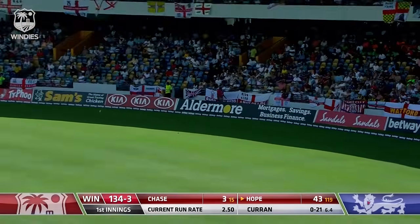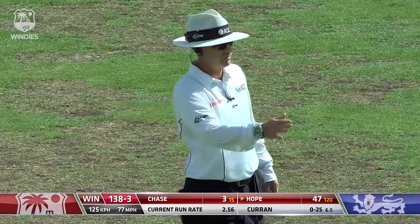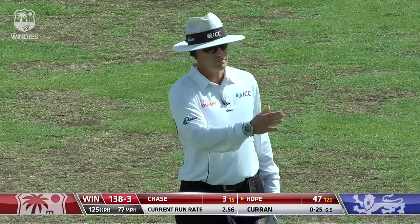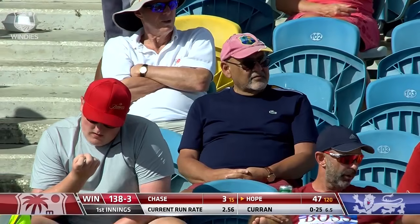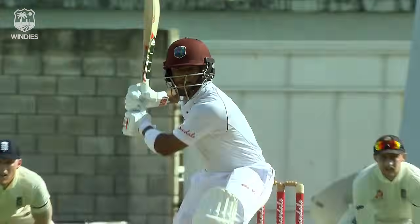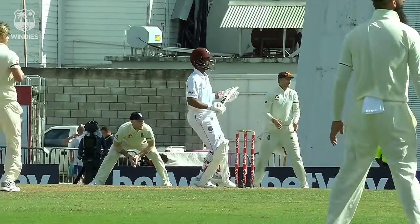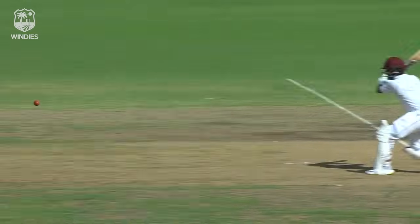In the air, but there's no one out there, and it goes away for 4. Hope moves to 47. Well, he's tried that delivery 2 or 3 times, Sam Curran, and he just hasn't got the pace on this pitch. His business is getting right up there looking for LBW and nicks. Can't see there being too much for that short delivery here.